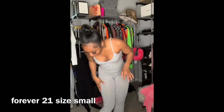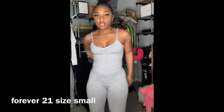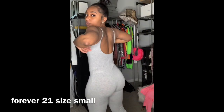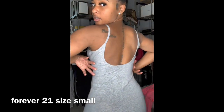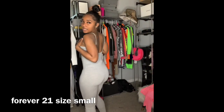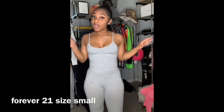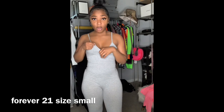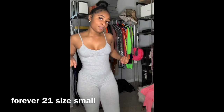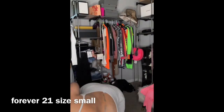I always get these from Forever 21 because they're so comfortable. I always get a small in them, and they fit really nice. Look, I love the collar. The collar is to show all my tattoos, and I just love it. And since it's so tight like this, you know, I have a little chest or whatever. And they look really nice in it, don't they? Why would that just happen? That's so ghetto.